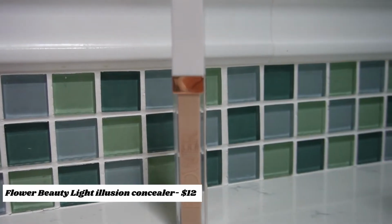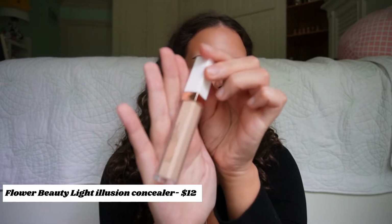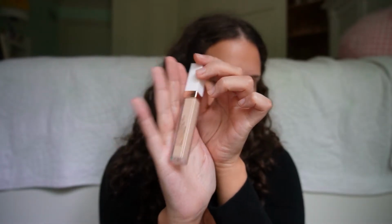My all-time favorite drugstore concealer, which is hard to find, is the Flower Light Illusion concealer from Flower Beauty, Drew Barrymore's brand. Drew Barrymore needs to get it together and put this brand in more stores. You can buy it online at Ulta. The only concealer I have ever tried that does not crease. It is a dupe for that Hourglass Vanish concealer, the super expensive one. Unfortunately, this makes my eyes burn so bad, so I had to stop using it.